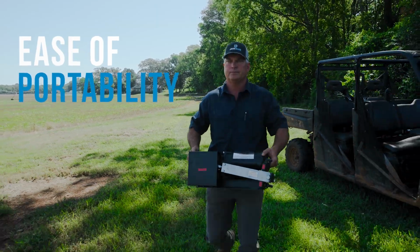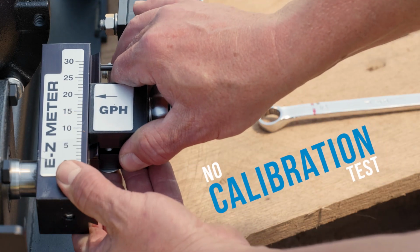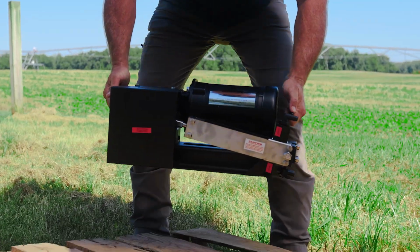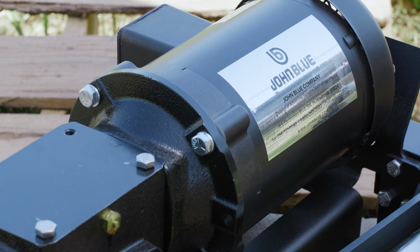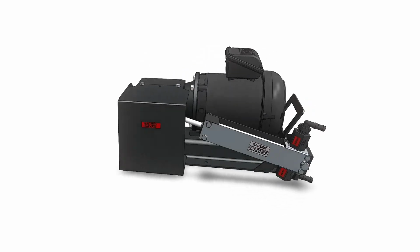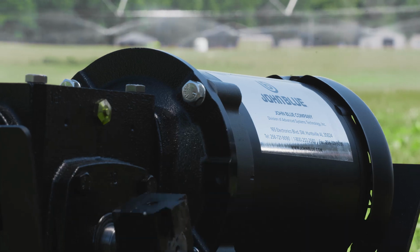Lightweight, robust, and designed for effortless operation, it's the ultimate solution for moving between pivots. Now with new easy-to-grab handles and base, plus available VFD, it meets all your fertigation and chemigation needs with superior quality. Proven to run dry without damage, the EZ-Meter is unmatched in durability.